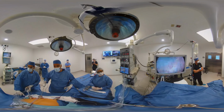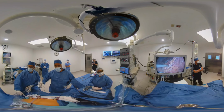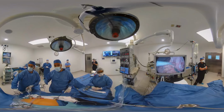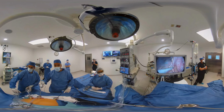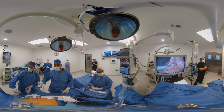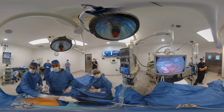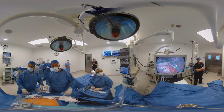This is a very popular weight loss procedure. Patients lose a substantial amount of weight and resolve a lot of their additional diseases related to being overweight, like hypertension, high blood pressure, diabetes, high cholesterol, high triglycerides, etc.